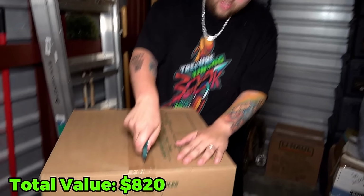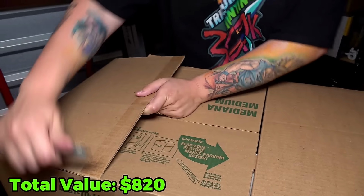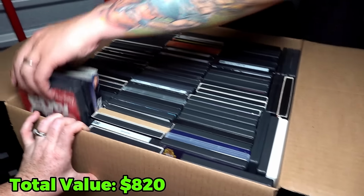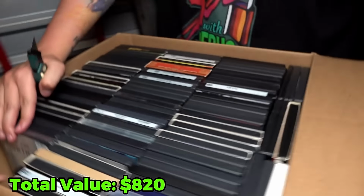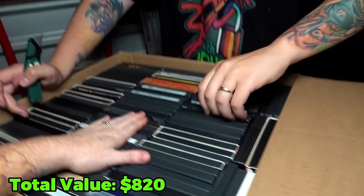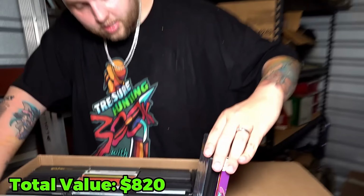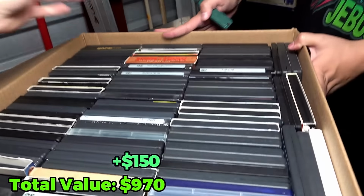This box says DVDs, which if it's this full of DVDs, I'm not mad, because we average about $1 a piece on them. Sometimes less, sometimes more, depending on the DVD. Oh my gosh. Well, this is multiple layers deep too, isn't it? Yes, it is. That's probably 150 DVDs easy. And they have a lot of new ones. In the last box, we noticed that whole row of DVDs on the left side was a lot of Marvel and DC. Say at $1 a piece, it's still probably 150 bucks worth of DVDs right here, easy.